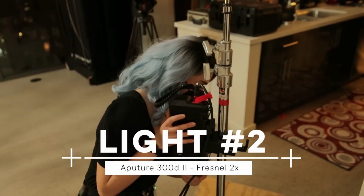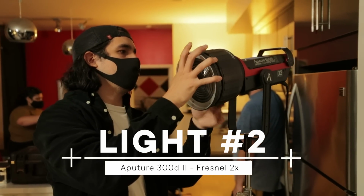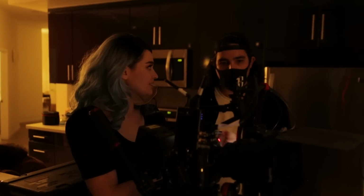So I'm gonna switch this out for a 300D, which is a less powerful light, and a Fresnel 2X. So it's still a hard light with a Fresnel, but it's just less intensity. Perfect. Oh, there we go. That's what we want. So you see how his highlights popping on his skin?